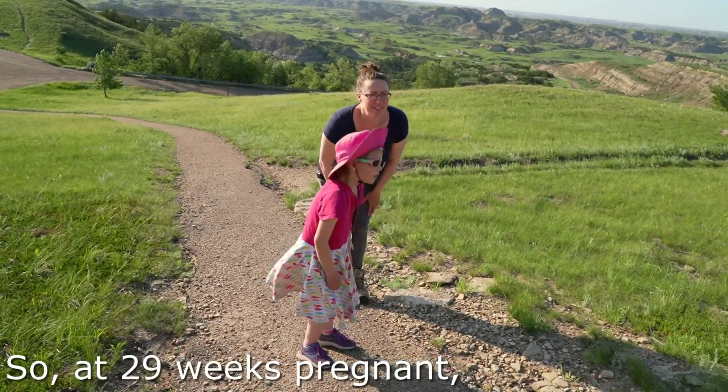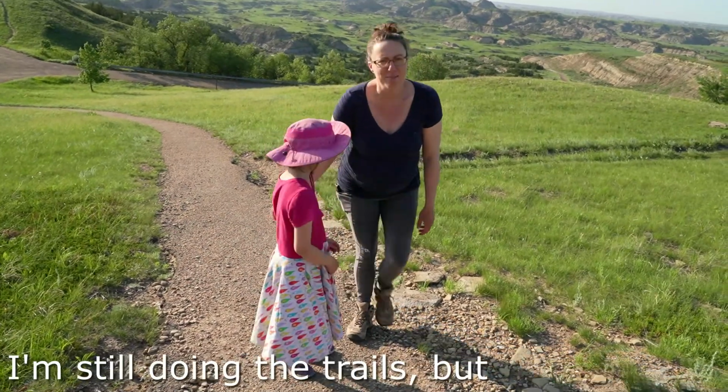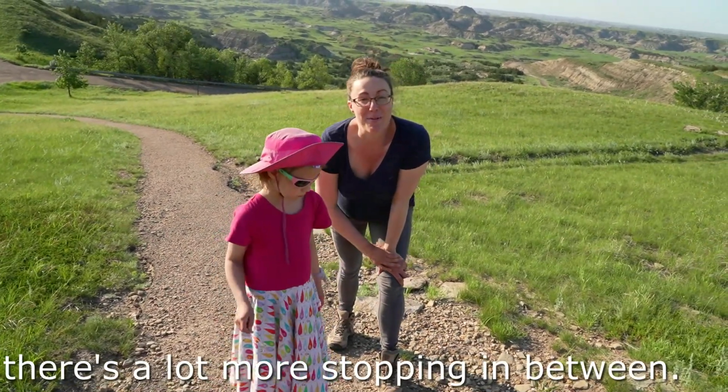So at 29 weeks pregnant, I'm still doing the trails, but a lot more stomping.